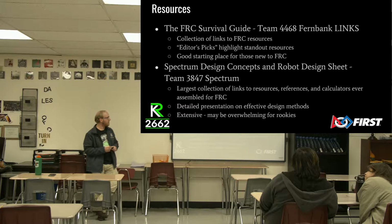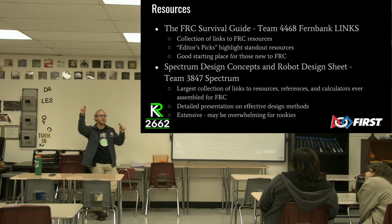Another good one, Spectrum, Team 3847, has a sheet they've come up with to help with robot design, and also a big presentation they have about design concepts. They have links to tons of resources. They have like the JVN calculator, and a million other calculators embedded. It can help you with anything you want to know, how to calculate distance for where to mount things, if you wanted a chain run of this many lengths or a belt of this length, and all sorts of stuff in it. Their presentation goes over a lot of stuff on how to build and design effectively. It's almost an engineering course wrapped into one presentation.